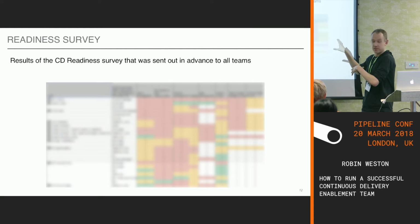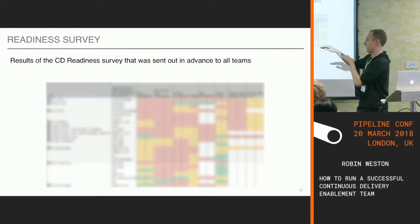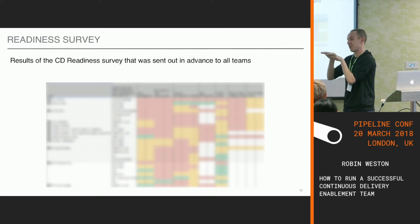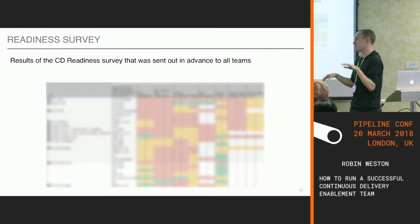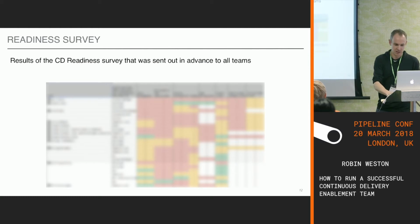And then people would send replies, and then we could just see where people thought they were, and you can see from the red that people thought things weren't great. What was interesting is where you'd have two people in the same team with slightly opposite views. Some people thought it was great, some people not so good, and typically the people who thought it was great were the tech leads or the architects, and then the developers would be like, nope, not so good.